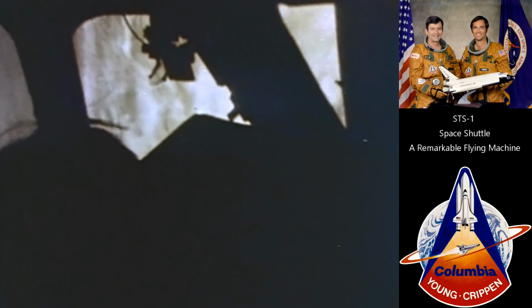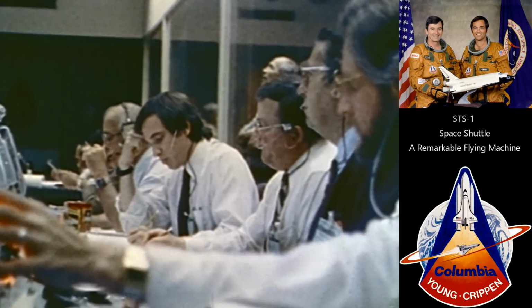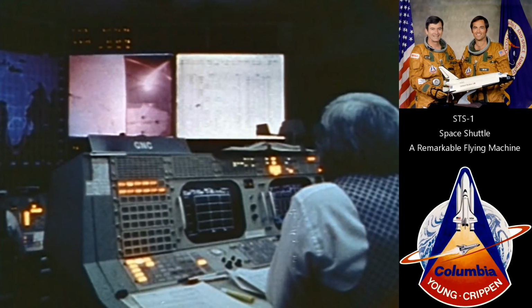The OMS burns are successful. Columbia is now in orbit, circling the Earth at an altitude of approximately 150 miles. The payload bay doors will now be opened.